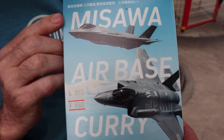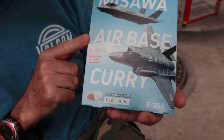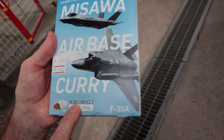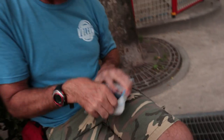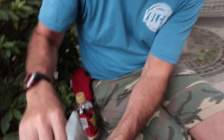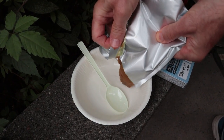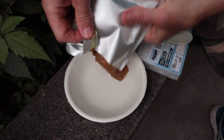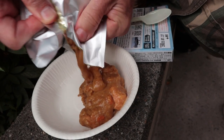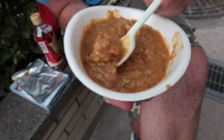Here's an interesting one. It's called Misawa Air Base. There's an American military base in Misawa, so they're calling this Air Base curry. Looks like it's got some history. Yeah, and this is a pork-based curry. Is it gonna make me wanna fly away? We'll see. Oh, look at the pork. Looks like a pretty basic curry. It's nice big chunks of pork though. Let's give it a try.